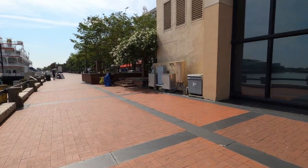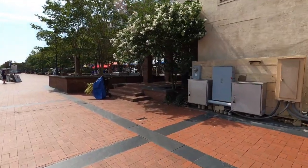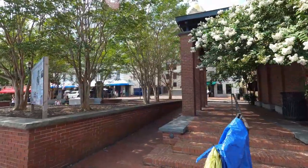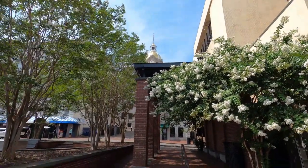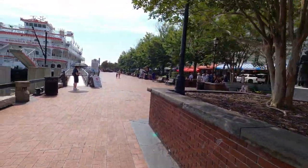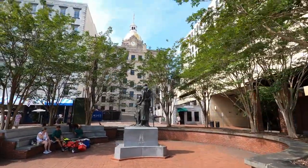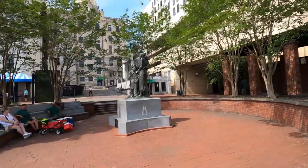Now, once you get past this area that I just walked through, you get more toward the center section, you start getting into a lot more shops. They got beautiful crepe myrtles and stuff down here. There's a picture of the, I'm guessing, yeah, it says City Hall right there on that sign. I'm not from here. But it's beautiful. I'm learning just like you guys are.